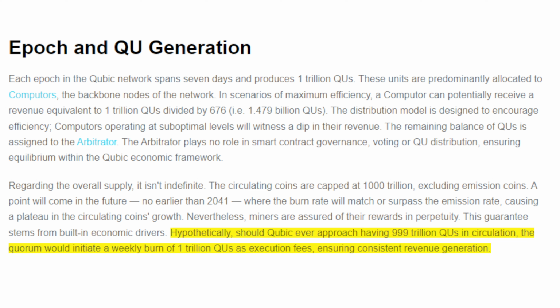And what if they reach their limit? Hypothetically, should Qubic ever approach having 999 trillion QUs in circulation, the Quorum would initiate a weekly burn of 1 trillion QUs as execution fees, ensuring consistent revenue generation. So in conclusion, QU service acts as the lifeblood of the Qubic network, driving everything from operations and maintaining a balance in the tokenomics through a system of rewards and burns.